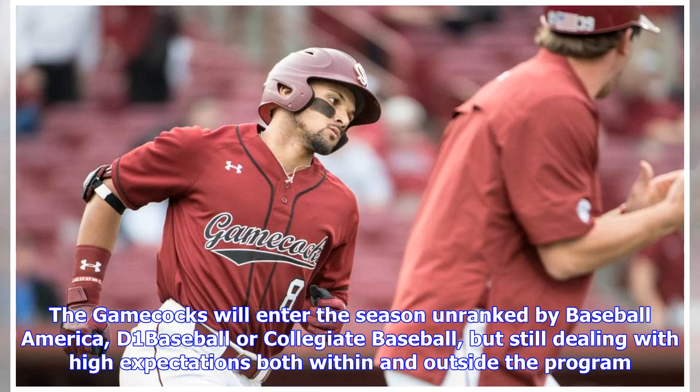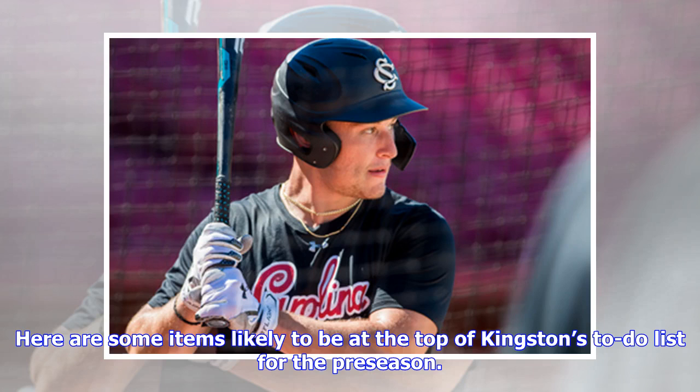The Gamecocks will enter the season unranked by Baseball America, D1 Baseball or Collegiate Baseball, but still dealing with high expectations both within and outside the program. Here are some items likely to be at the top of Kingston's to-do list for the preseason.